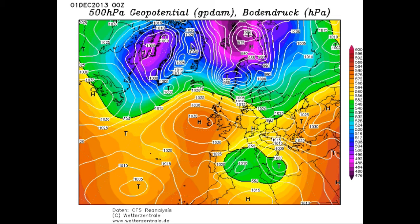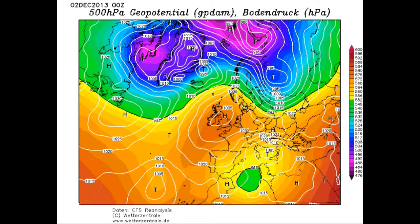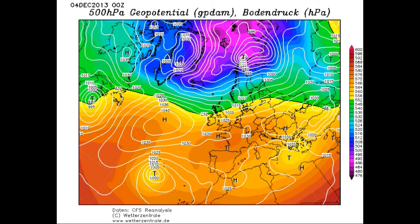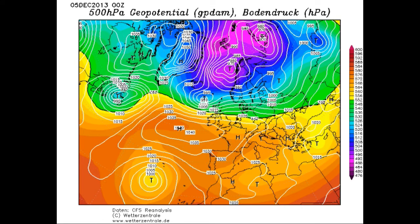So there we are on the 1st of December with high pressure over the country, and really that just stays there through the first couple of days to the 2nd and into the 3rd. But by the time we get to the 4th of December, you can see that we've got some signs of development around Iceland. As we move into the 5th, that low pressure system moves to the northwest of Scotland. During the day on the 5th of December, that brings very strong gale force winds across most of the northern half of the country.